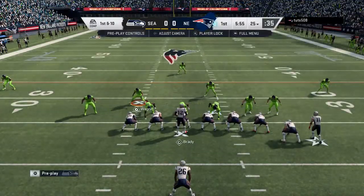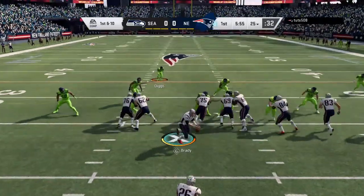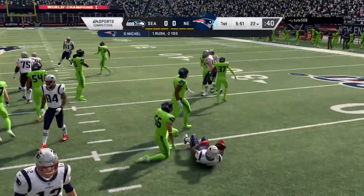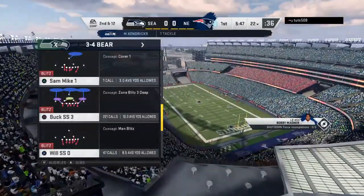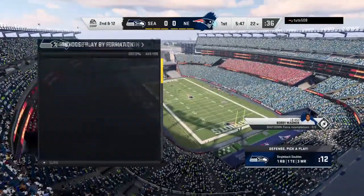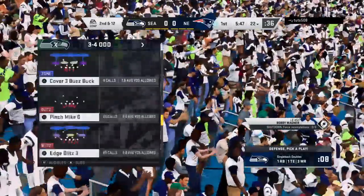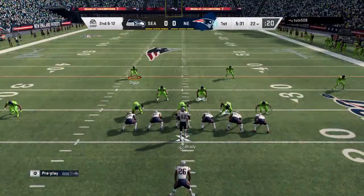Watch the run. Watch the run. Sony Michel, his first carry. And that's not the start that he was looking for, as he's going to be met and dropped behind the line. Call it officially a loss of 2 on the first play from scrimmage. Second down at the 22-yard line. First play of the drive goes the wrong way.